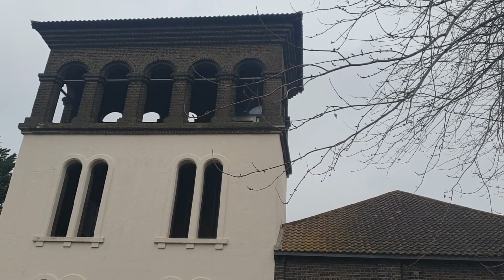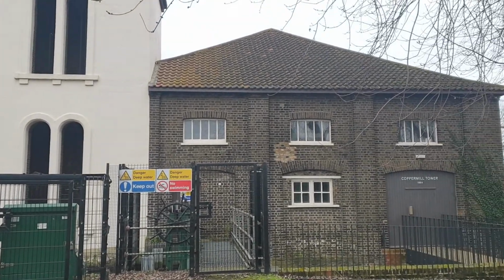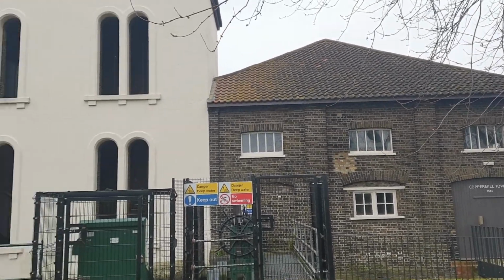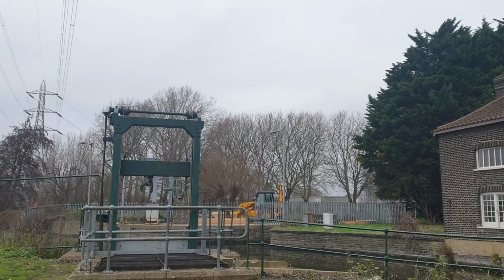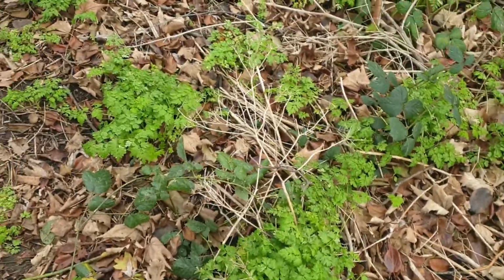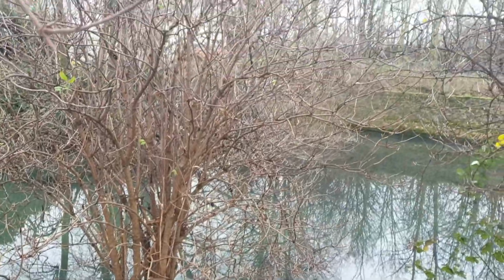Okay, I found the name of this building. It's called Copper Mill Tower, and it was built a year after they started building the reservoirs. So that's pretty cool. And there's like a tiny lock sort of thing as well going on there. We came a little bit onto this side thing, as I could hear some lovely bird song.